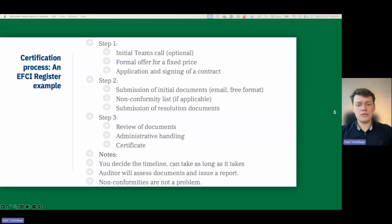So as a short overview, how does this process work? Firstly, and this is an example of one notified body, specifically the FCI Register, how we would approach it. We would always start by trying to understand what your product is. And so we would set up an initial Teams call to understand what your situation is, what you are making, and what the best plan of action is. We would also make an offer for a fixed price, so you know upfront what to expect. You would sign a contract with a notified body after filling in an application form, and that's the first step to be completed.